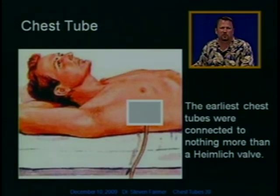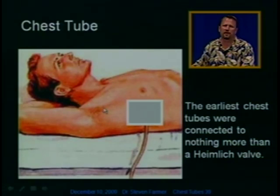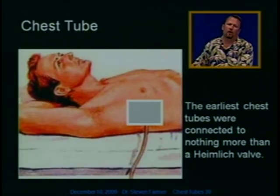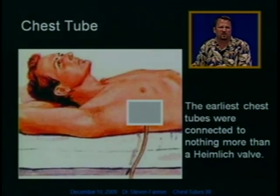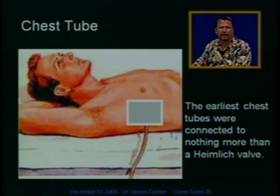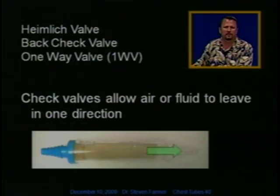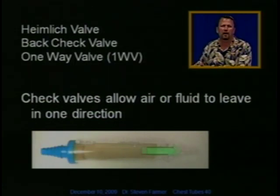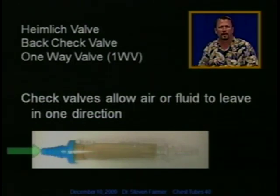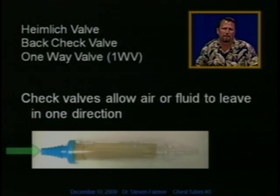The earliest chest tubes were connected to nothing more than what's known as a Heimlich valve. So we've inserted the chest tube, and now here's the open end of the chest tube. And what do we do with it? Well, there are lots and lots of variations on how to drain and control a chest tube, and we're going to try to talk about as many as I can. But the simplest thing to put on the end of a chest tube is quite simply a one-way valve, a Heimlich valve. The original Heimlich valve is just like cutting off the finger of a glove and putting a little hole in it, and you can blow out of that glove, but air will not come back in.